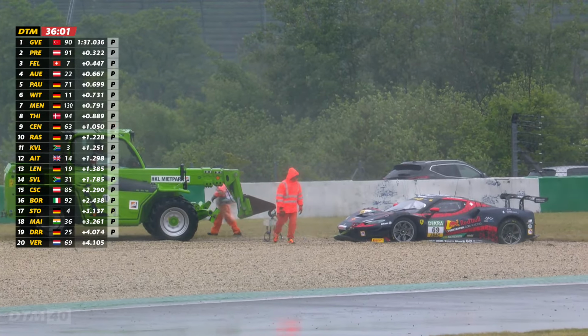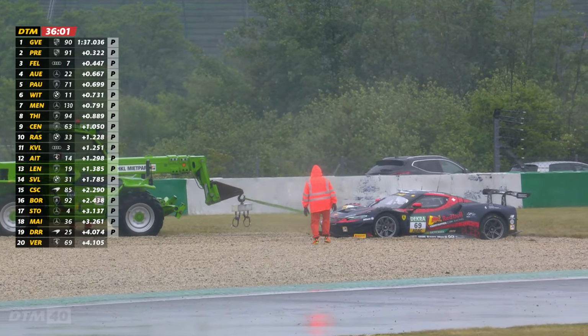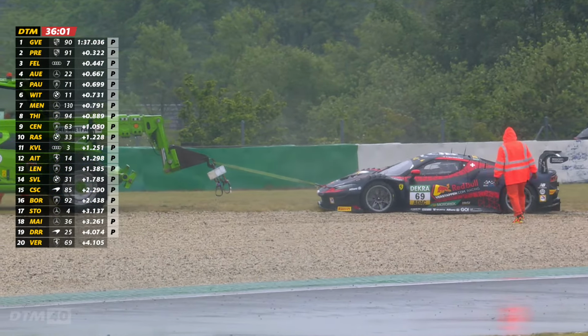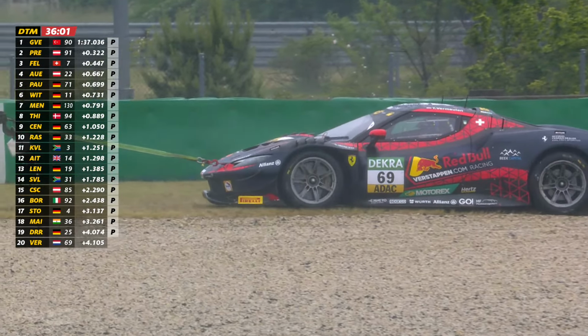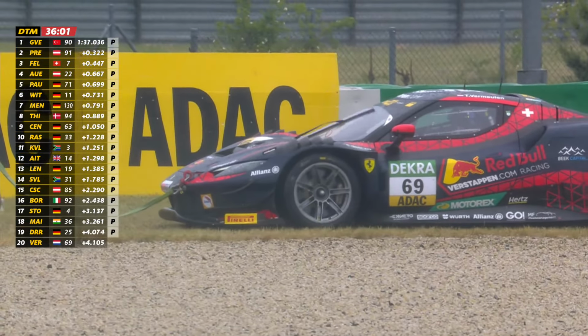Telehandler has arrived. He found a good line around that outside, didn't he? Yeah, he did. Yeah, he had the back end hanging out. No spray off the tyres there whatsoever. He found loads of grip. And then straight away, look at that. Slick as you like. I was trying to see if the splitter was damaged or not. It looks like it's all in one piece to me. From my uneducated eye. It went in backwards, didn't it? Yes, absolutely.